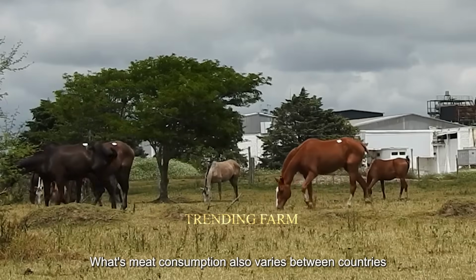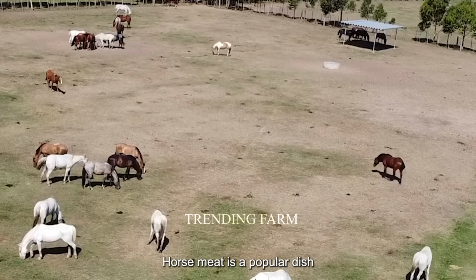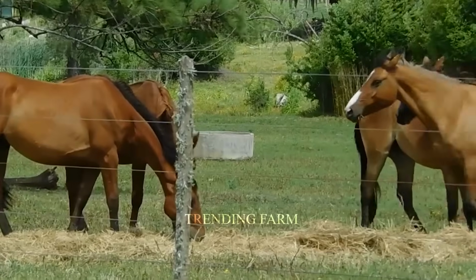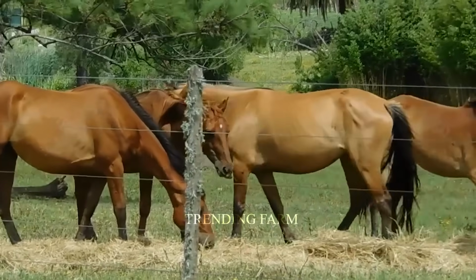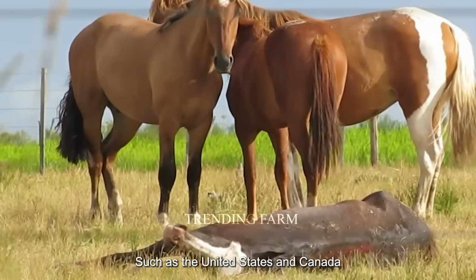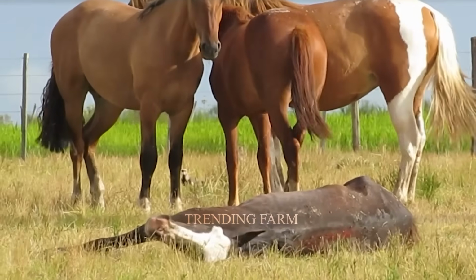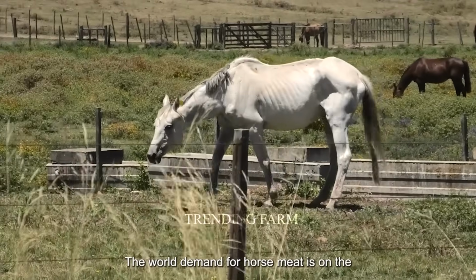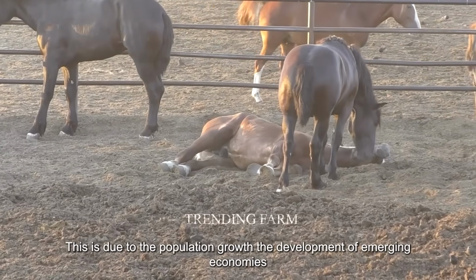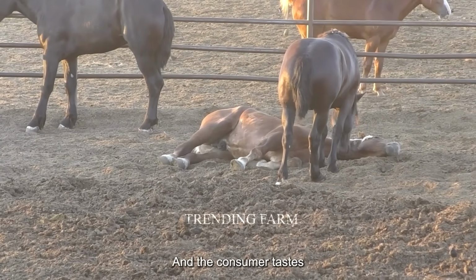Horse meat consumption also varies between countries. In some countries, horse meat is a popular dish, such as in Argentina, France, and Italy. In other countries, horse meat is less common, such as the United States and Canada. The world demand for horse meat is on the rise. This is due to the population growth, the development of emerging economies, and the changes in consumer tastes.